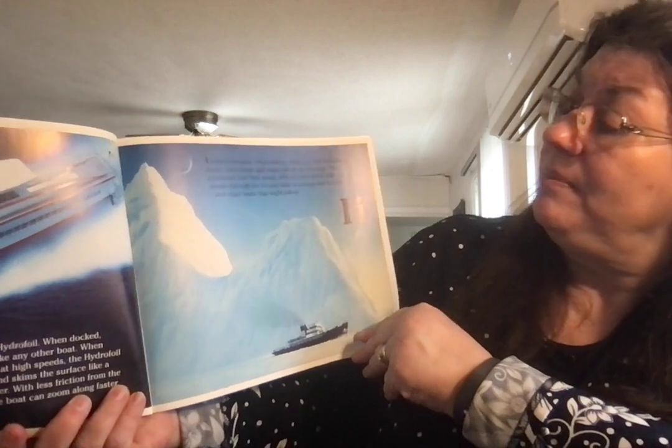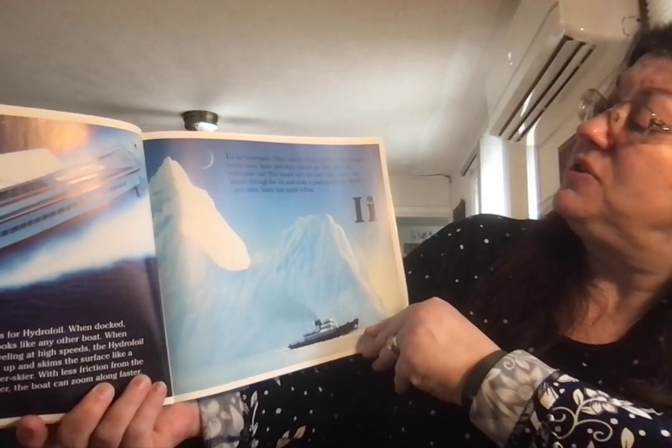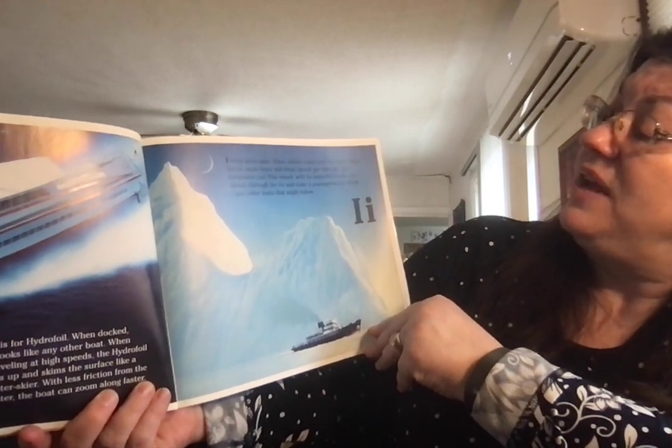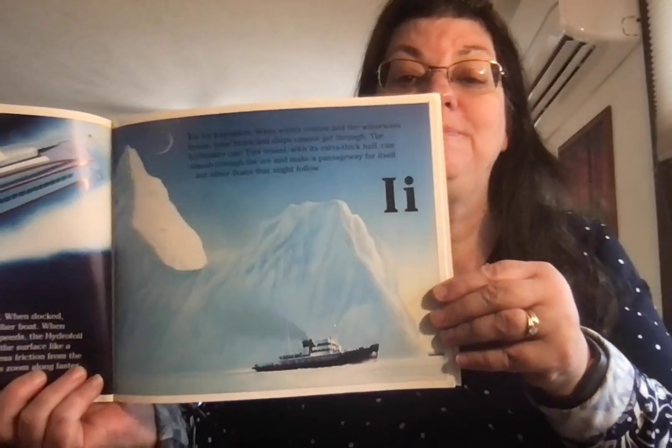I. I is for icebreaker. When winter comes and the waterways freeze, most boats and ships cannot get through. The icebreaker can. This vessel, with its extra thick hull, can smash through the ice and make a passageway for itself and other boats that might follow.